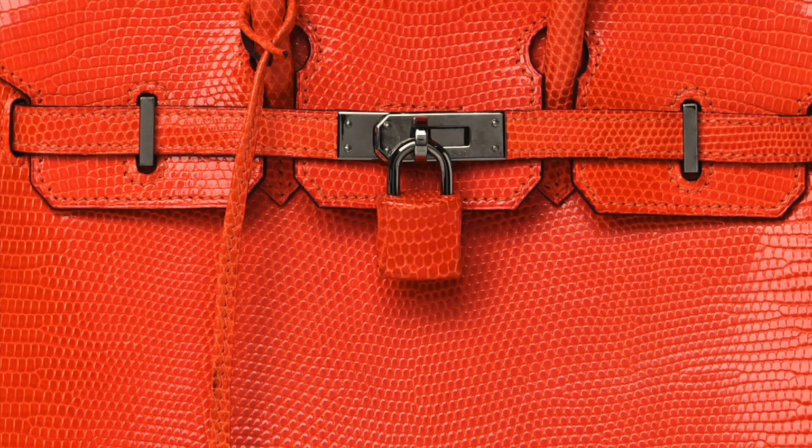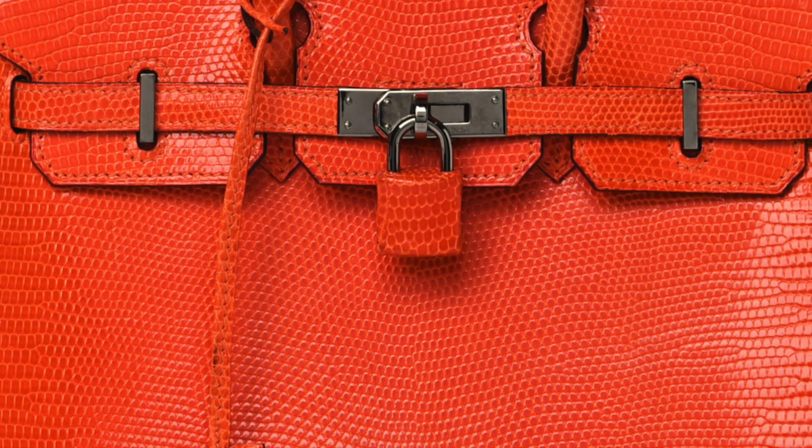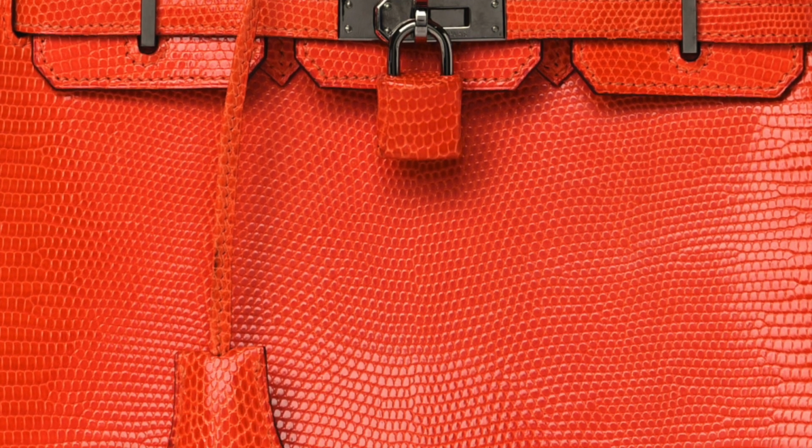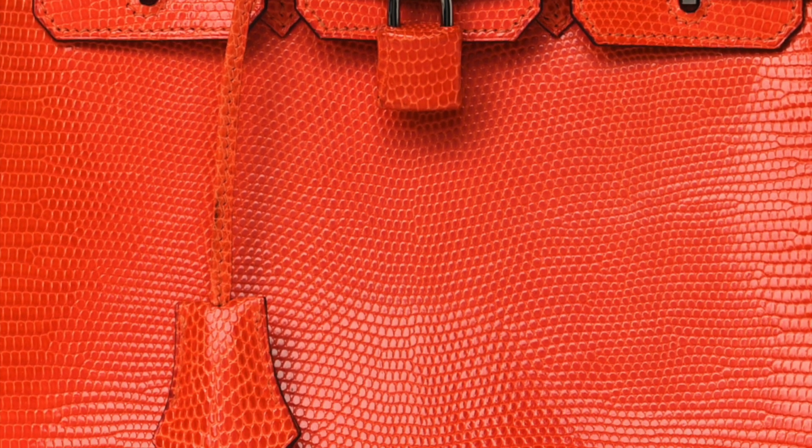Now, on the complete opposite end of the spectrum, the most delicate, most finicky exotic skin that money can buy is going to be lizard. So much so that there was a point in time when Hermes actually had to stop producing bags in lizard, simply because they could not find lizard that met their quality standards, and their bags just didn't stand the test of time, at least not the way they were supposed to for the price.